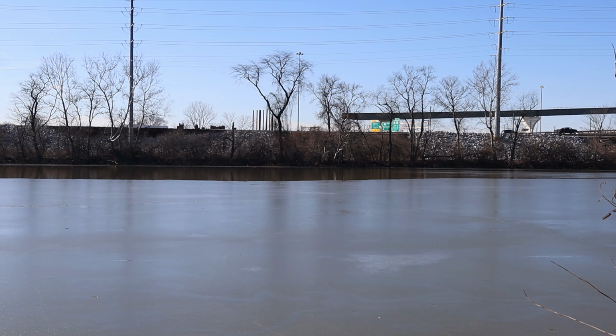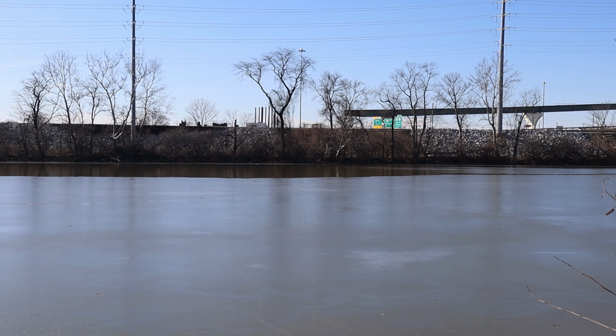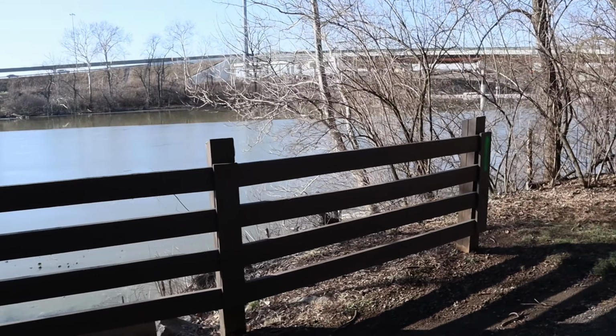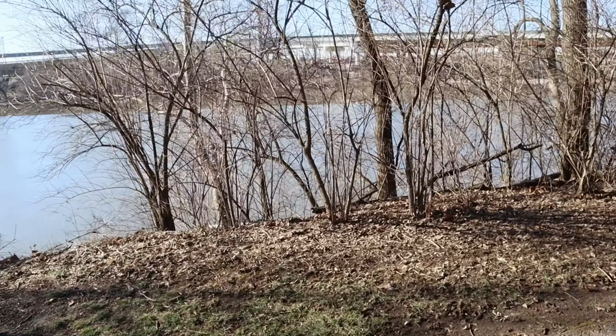Excuse all the highway traffic behind me here, because it is a metro park after all. And so you're going to expect a lot of people and cars and noise going on around you, of course. But for what it is, this is a very nice looking place so far, and I'm going to keep going here and see if I can get some more images.